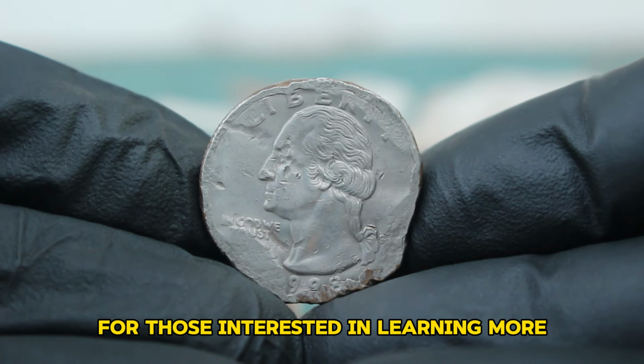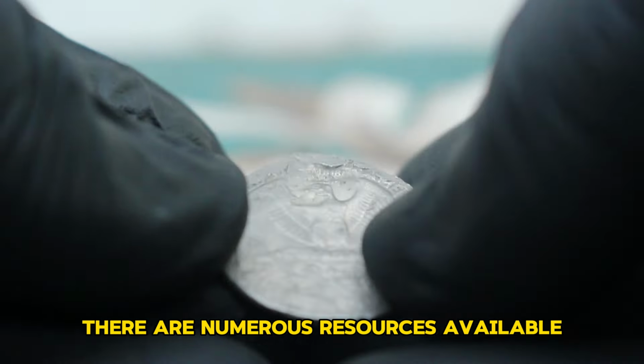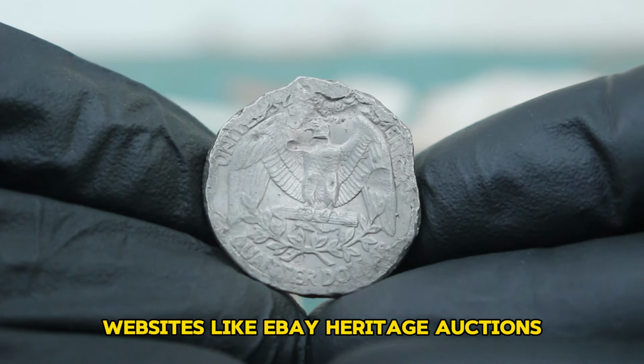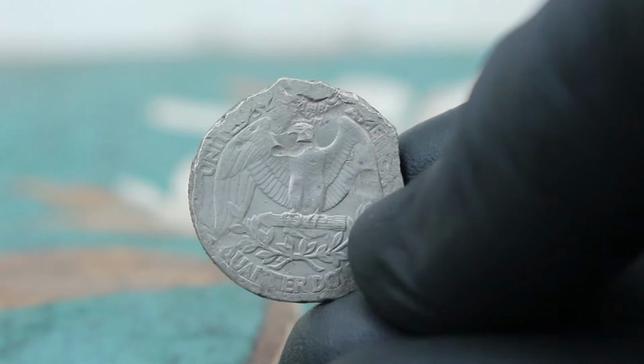For those interested in learning more or selling their damaged coins, there are numerous resources available, including professional appraisers and dedicated numismatic communities. Websites like eBay, Heritage Auctions, and even local coin shops can provide valuable insights and opportunities.